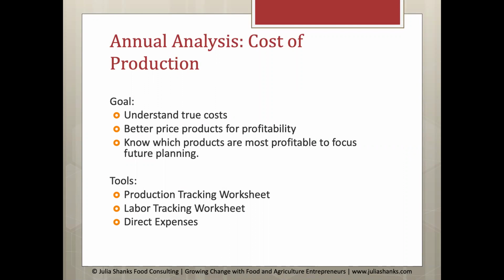So in terms of the annual analysis of cost of production, our goal is to understand the true cost of what it costs us to grow tomatoes, raise chickens, cattle, dairy. What does it cost us to get our products out so that we can sell them? And if we understand our costs, we can price them better for profitability. And also, as we think about our growth strategies, we want to know which products are most profitable, and we can focus our growth on where we make the most profit. So the things you'll need are your production tracking worksheet, your labor tracking worksheet, and your direct expenses.